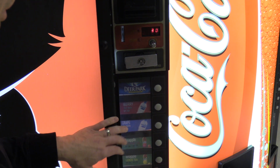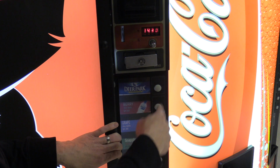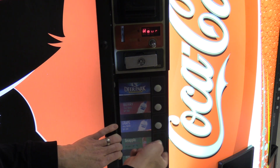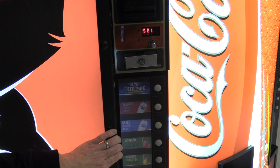Once again, if I wanted to change it, I'd press the 2nd button to go up, 3rd button to go down, and the 4th button to go to minutes, so on and so forth. When that's done, press the top button to get out of that, and press the top button to get out of the stop. Now let's press the 2nd button and see what's next.